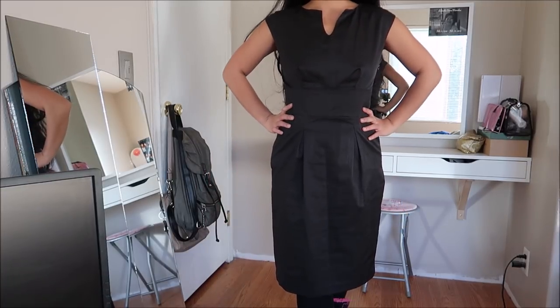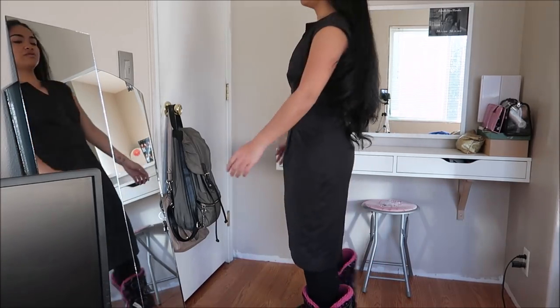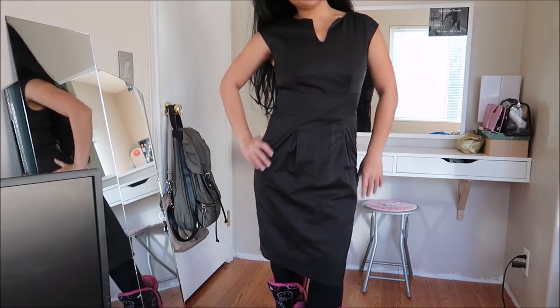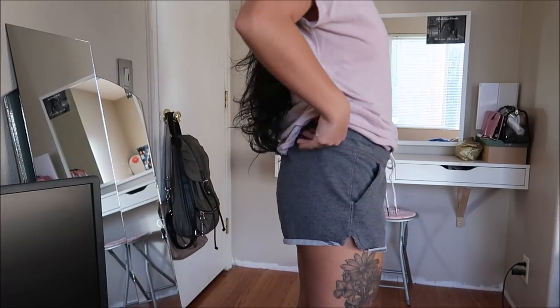I think this would be cute for the office or just for like a Christmas party-ish type of thing. Not sure if you can really grasp it, but yeah, it's a size 4 Marona and it was going for $4.99.